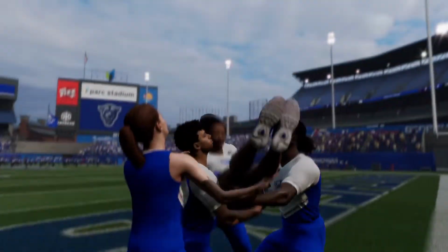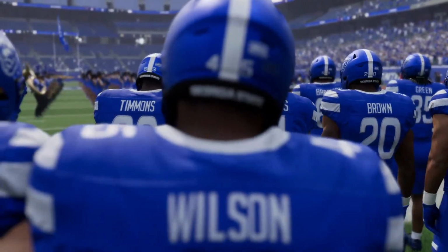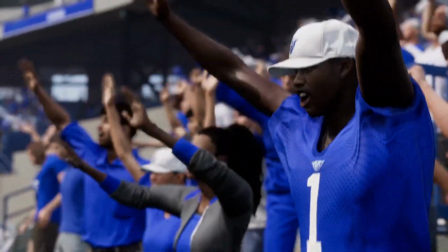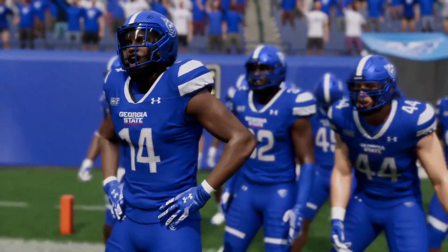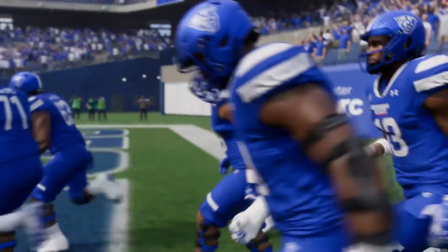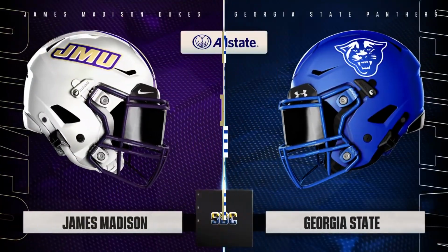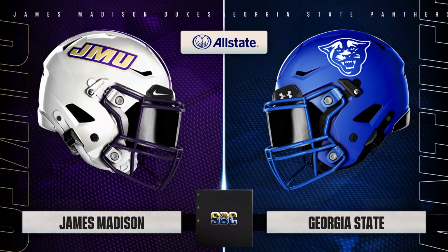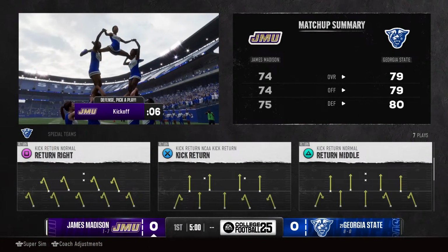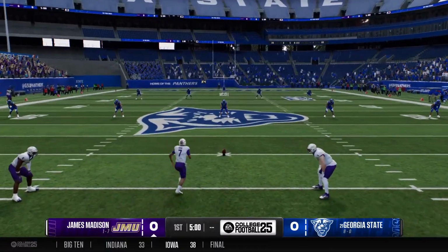Welcome to Atlanta, Georgia, site of the 1996 Olympic Games, Center Parc Stadium, and home to the Georgia State Panthers, and we have been feeling the excitement for this one all week. Today, a showdown of a couple of foes from the Sun Belt. As we'll see, the James Madison Dukes. The Dukes will get us started with the opening kickoff.